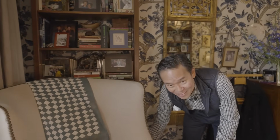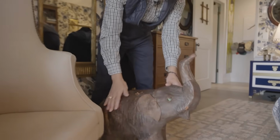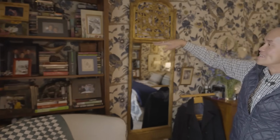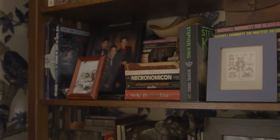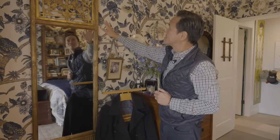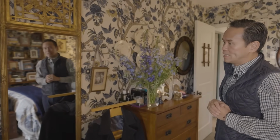I love elephants, and check out this antique little baby. He or she is all beat up, but I love it. Pictures of our friends, loved ones, fairy godchildren, they all house in this room. Books and books, some more books, both his and mine. This is a beautiful, beautiful French gilded mirror that I found.